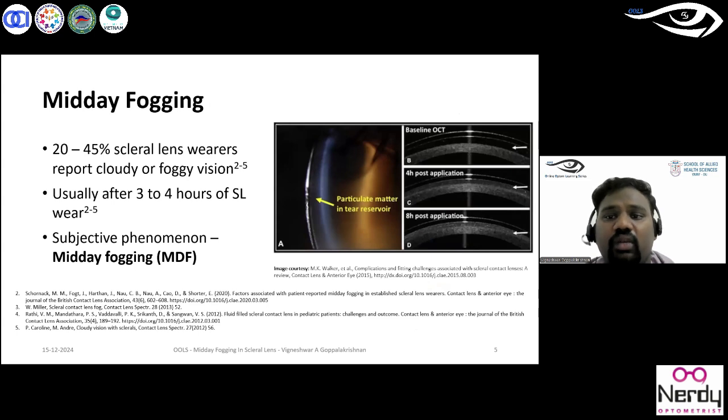Around 20 to 45% of scleral lens wearers report a foggy or cloudy vision, usually after 3 to 4 hours of scleral lens wear. This subjective phenomenon is termed midday fogging. The image on the right shows the particulate matter present in the space, which makes the patient complain of midday fogging.